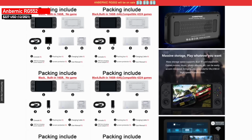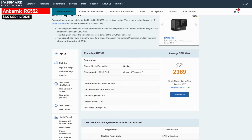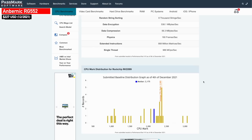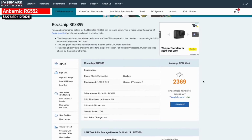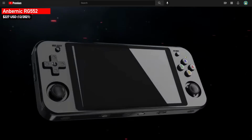If you look at its benchmark scores, the single thread rating is under 1,000. And I'm not really sure how that's all going to play out until I have the device in my hands, but honestly, those specs are kind of lousy. This chip is from 2016, so it's like 5.5 years old at this point. So my hope is that we'll get pretty good PSP, Nintendo 64, and Dreamcast performance, and I think that GameCube is really going to be a stretch.